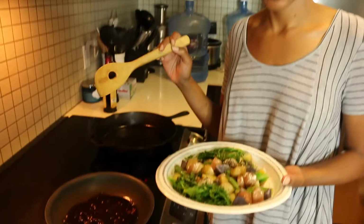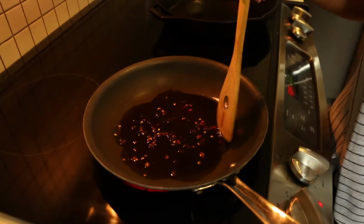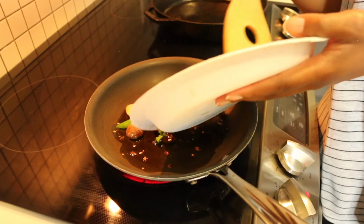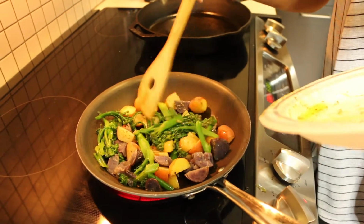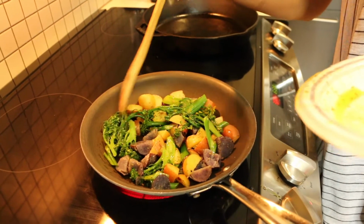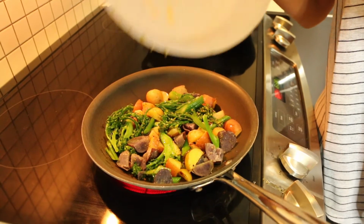Okay, now, we are going to put this in the pot. You see how it's bubbling? That's what we want. We want this to bubble. So we're just gonna dump this in here. I know you guys hear it sizzling. And we're just gonna let this, not fry, but I guess saute is the right word. Right, baby? Mm-hmm.